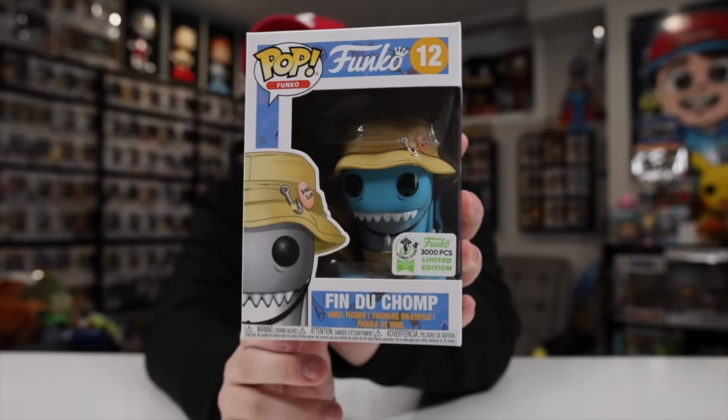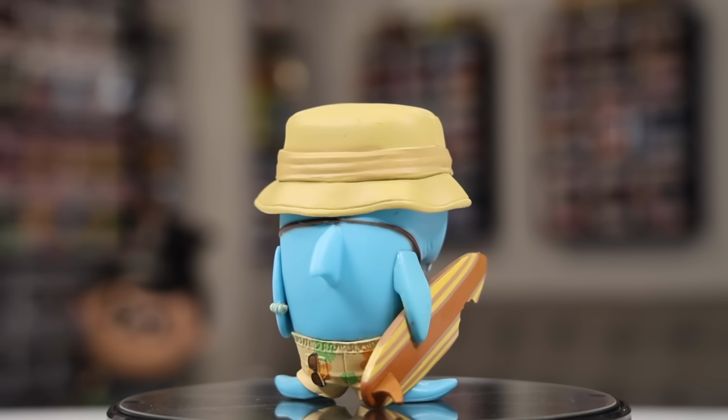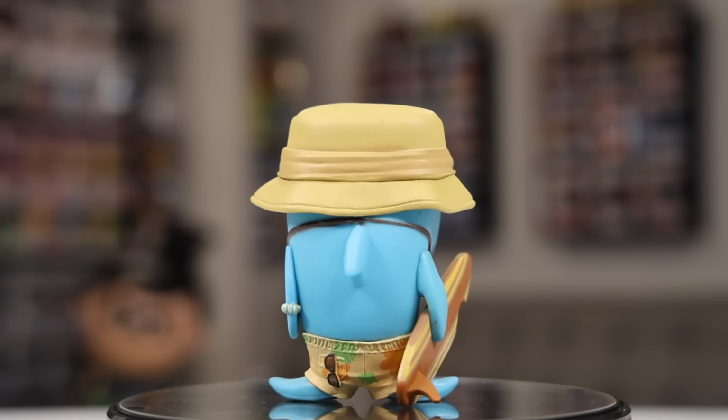If you guys don't know, Funko for years now has created their own characters called Fantastic Plastics, and this one is Fin de Chom. It's just a surfing shark, like he's out by the water, and it's just like a cool character. One of my favorites actually from this line. But what I think is so fun about it, and I think you guys will find it interesting too, is that, well, on the back side, you'll notice that he does have a pair of sunglasses in his shorts. Something you wouldn't see unless you took it out of the box.